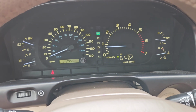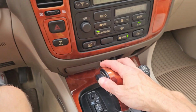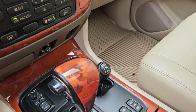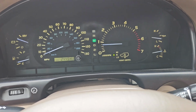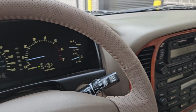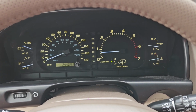So we don't have any lights on. Everything looks fantastic here. We will go into neutral, and I'll go into 4 low, and there we are. You don't get any kind of indicator on the dash, unfortunately. You're just in 4 low. As you can see, back in high, back in drive. 244 or 541 miles. Let me go shut the garage door and let's take it for a spin.